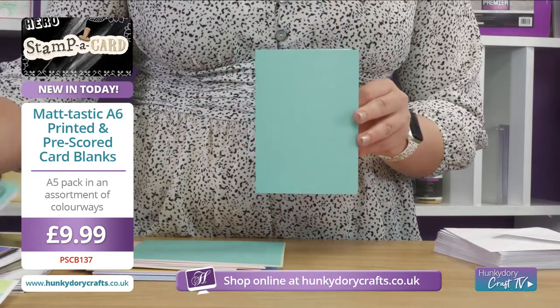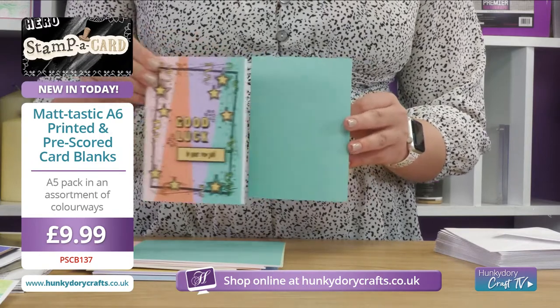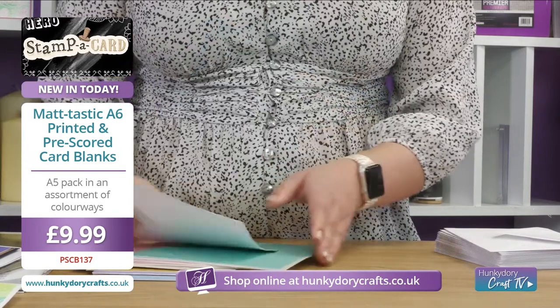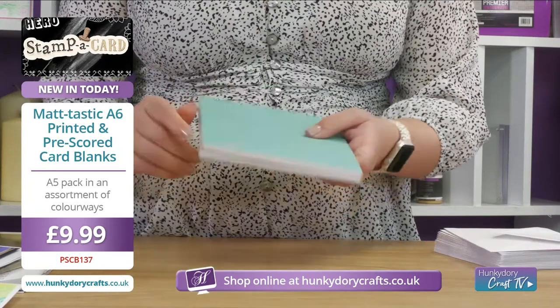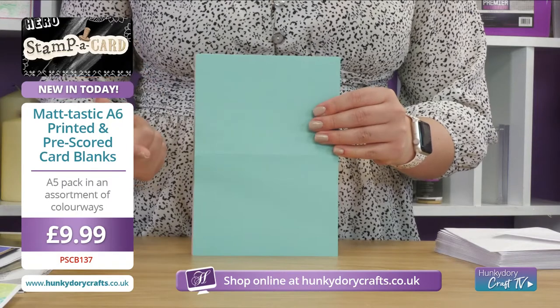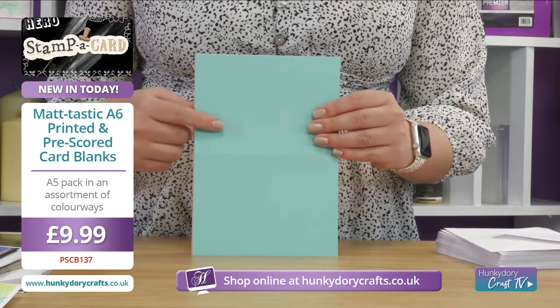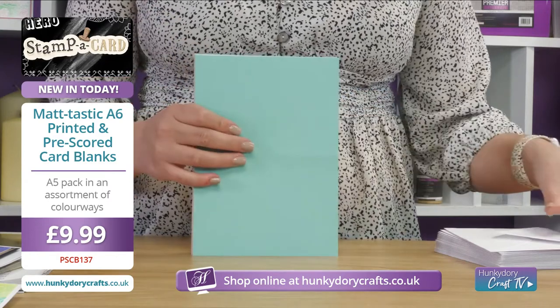And then all you need to do is stamp your image, and you can see that those stamps will fit perfectly inside there. So you can use these to make some really quick cards. Because it's mattastic, you can colour in on here, so you can use your craft markers, you can use your pencils if you want to, or your inks. They'll all work on here.